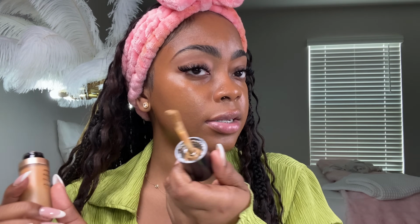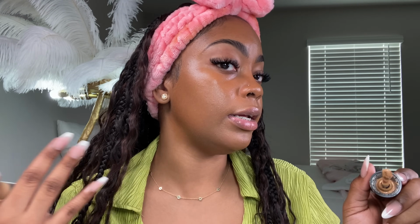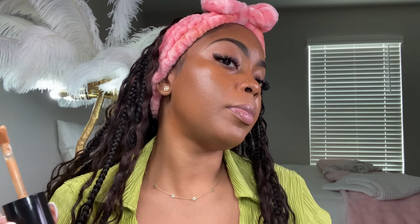While when you're using a foundation that's your exact shade and you have on this bright ass concealer, you're gonna look crazy. You're gonna have the flashbacks, all of that. And yes, if you want that bright under eye look and you don't want to look crazy, I would recommend getting a foundation a little bit darker than you. Let me blend this out a little bit more.